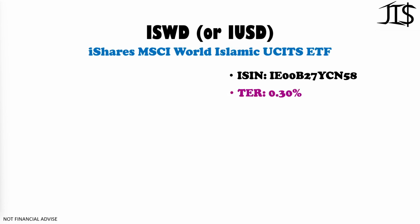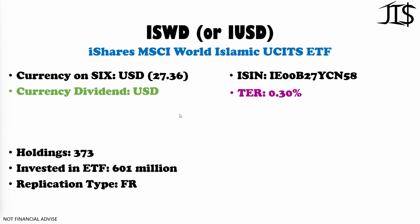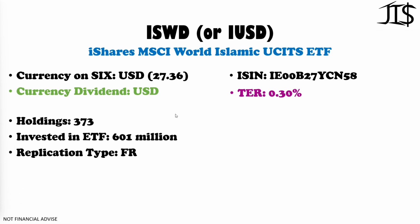So the first one, ISWD, or IUSD, from iShares MSCI World Islamic UCITS ETF with the ISIN code. You can read it here and write it down if you want. So currently 27.36 US dollars on the 6th. The currency of the dividend is US dollar as well. There are 373 holdings in this ETF, and there is currently 601 million US dollars invested into the ETF.